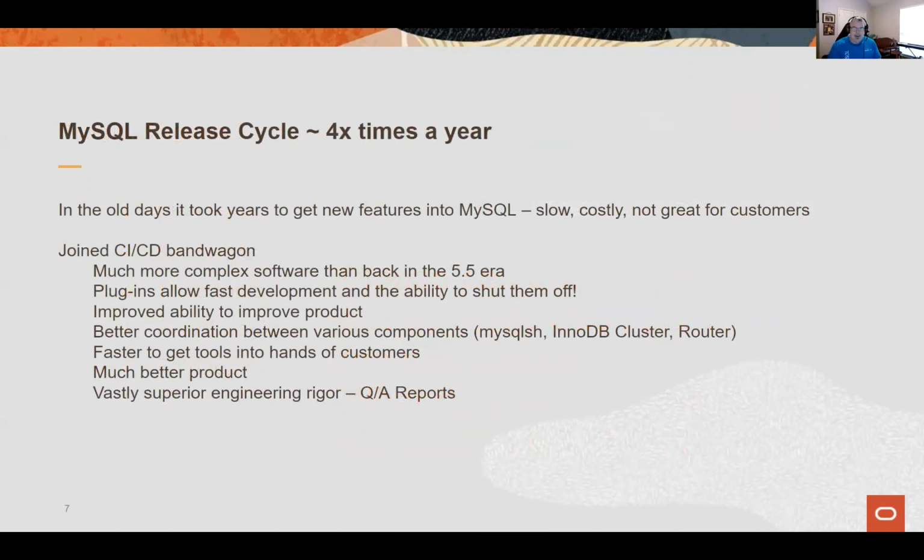So when 8.0 came out in April of 2018, it was a big change in product, also a big change in delivery philosophy. In the old days, it took years to get new features into MySQL. That was slow, costly, not great for customers. So we've gone to the CI/CD bandwagon and we're releasing roughly 4 times a year. Now, the software that we release is a lot more complex than back in the 5.5 era. It is out there on GitHub if you want it, and the source code is out there on dev.mysql.com/downloads.